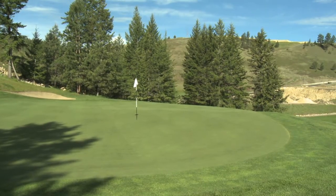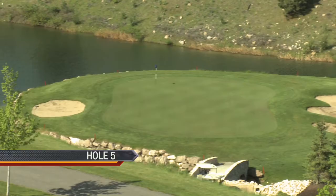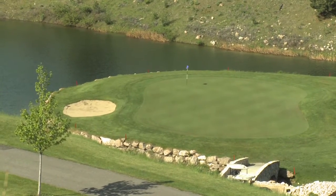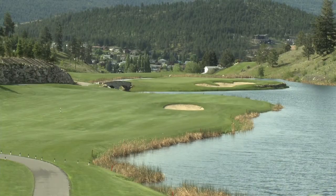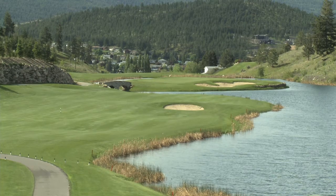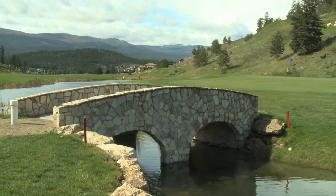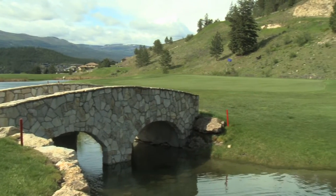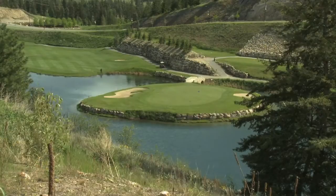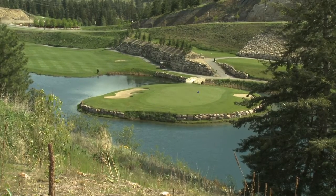Despite having many jaw-dropping holes and an overall gorgeous layout, the 5th hole is a stunner and a reason in itself for golfers to visit Black Mountain. It's an island green that plays 372 yards from the back tees and requires an accurate second shot to avoid the water. Our island green is the only island green in the Okanagan as a par 4. Generally you see island greens as par 3s, and being an island green, seeing a lot of golf balls in the water, and really your shot selection is crucial on that hole to get the right yardage.